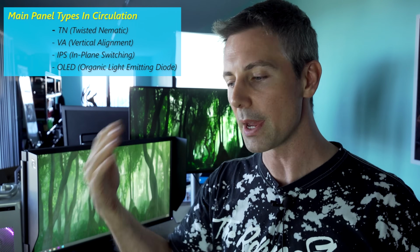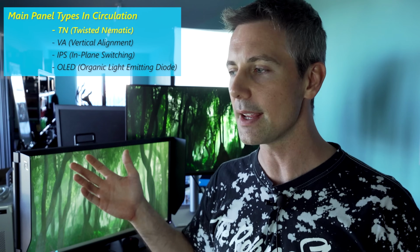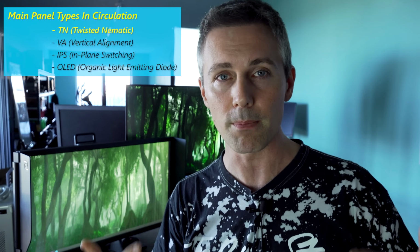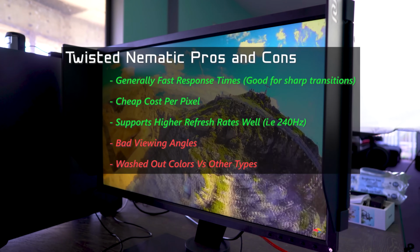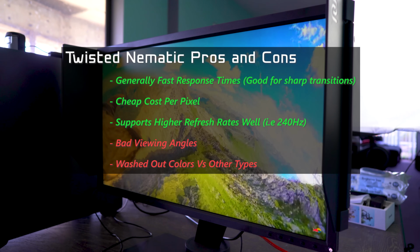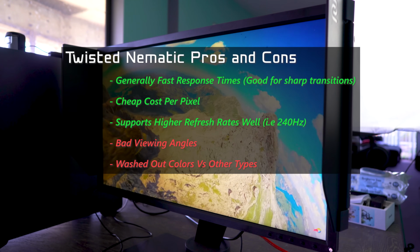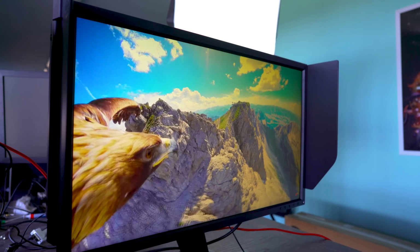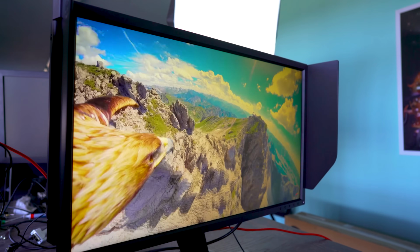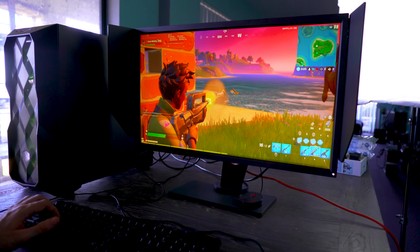There are generally considered to be 4 types of panels out there at the moment that are mainstream. The first being TN, and basically TN stands for Twisted Nematic. This is a panel that comes with a cheap buying cost, but it also has really good response times, generally better than VA and IPS. However, the colors and viewing angles are generally considered worse than the other 3 types of monitors that we're going to talk about today. Though, one thing I'd like to add: if you are sitting in front of a monitor and gaming, which most people do on computer monitors, then the viewing angles aren't going to matter a whole lot.